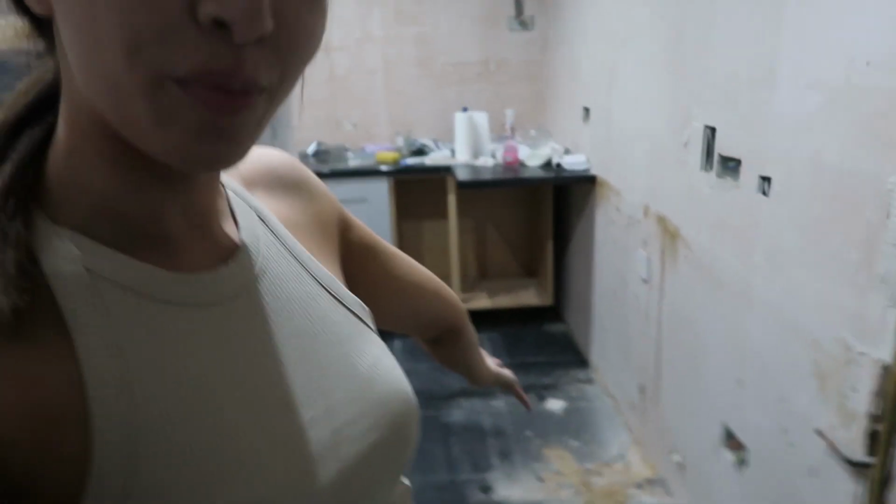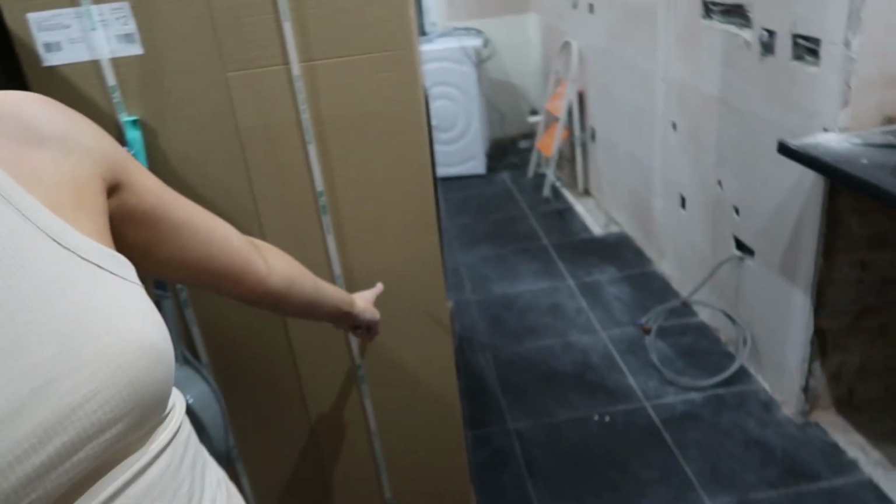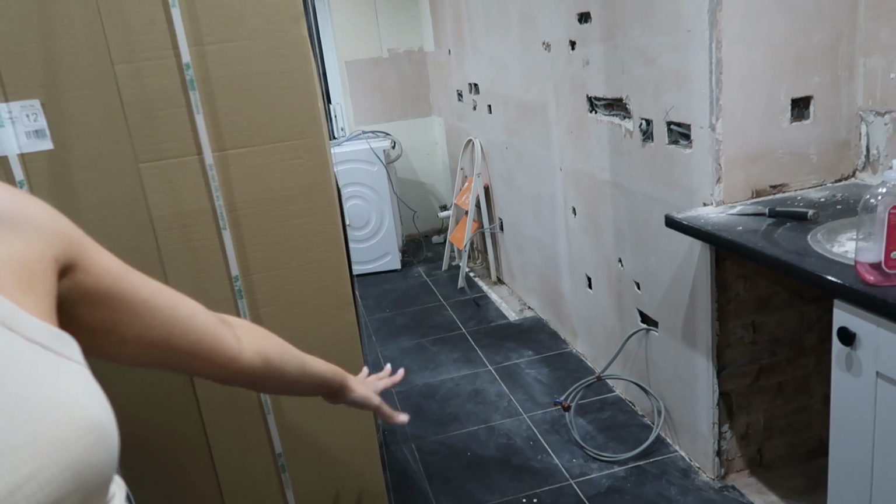Very excited for tomorrow. Ooh, okay, excuse the state of my face, but the hob is gone and Adam is about to clean up the mess here, but it's relatively neat there now. To have the kitchen start.